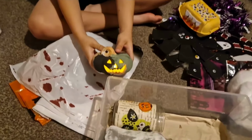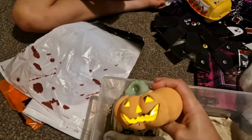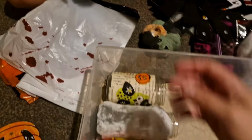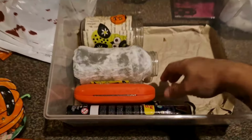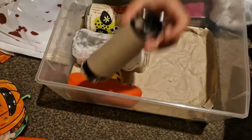And these little pumpkins, my nan got the children them, and they painted them down at her house a few years ago, and they still light up. I haven't had to replace the batteries on these yet. But I put these in the window because it gets very windy at the front of our house, and our pumpkins always blow out. So we put them in the window to let people know we're trick-or-treating.